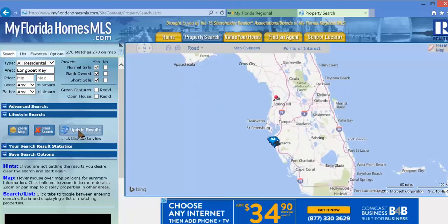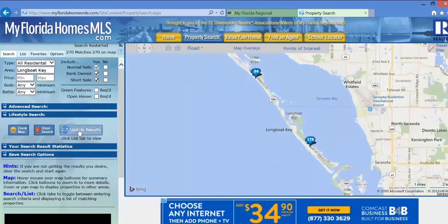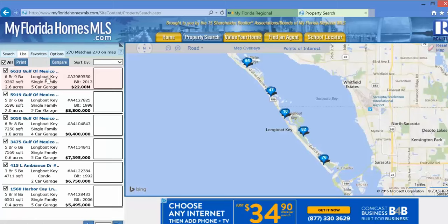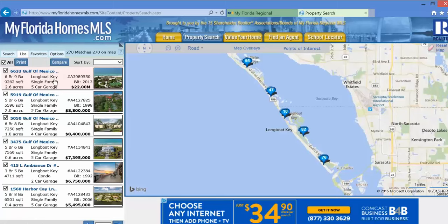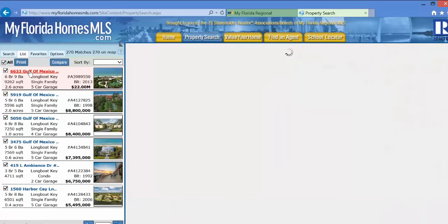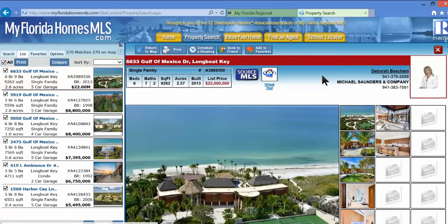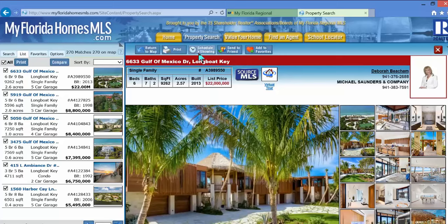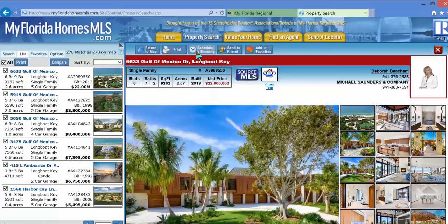And we have a potential customer who is now interested in, let's come to the list, this $22 million golf front mansion, almost 10,000 square feet. And they go to click the listing, and now they are taken directly to the listing agent's contact information. Okay, could be a good tool if a random customer goes into myfloridahomesmls.com and they're able to find my listing or find me, that's great.